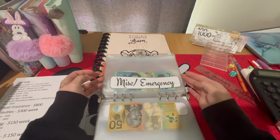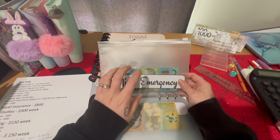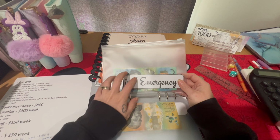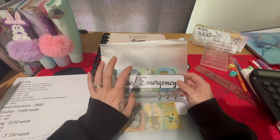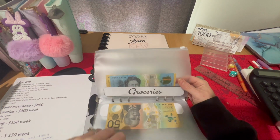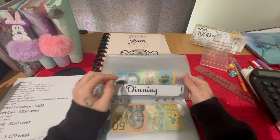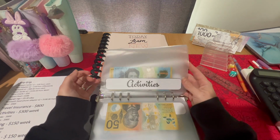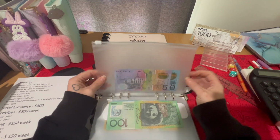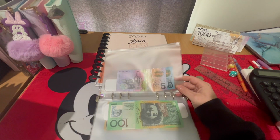So miscellaneous and emergency I put together. So I want a $20 a week miscellaneous budget, and I also want a $500 emergency budget just in case. Also, in my dining out category, I'm also going to include $150 in there, so $50 a week for coffee, because I'm going to want coffee. And then I have yet to put a label in this. What was this one?